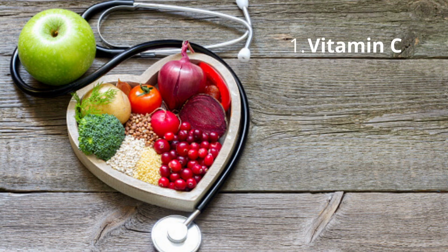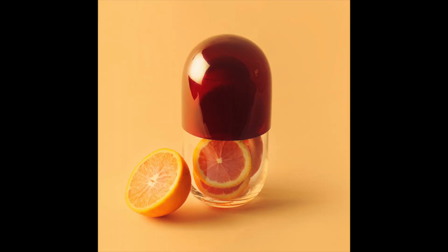Number 1 is vitamin C. Now, most people undergoing cancer care under the supervision of a holistic physician or nurse practitioner are receiving vitamin C intravenously in very high doses. The reason for that is that our GI tract would not be able to tolerate that high of a dose if it were taken orally.